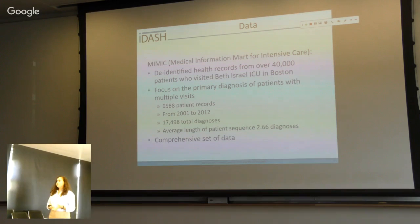So the data we use for this is called MIMIC. It is a set of de-identified health records from patients who went to the intensive care unit at Beth Israel in Boston. And this data includes a lot of information. It includes the medications, the vital signs, all of the lab results, et cetera.